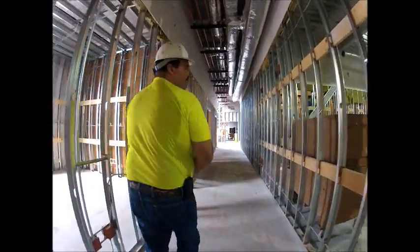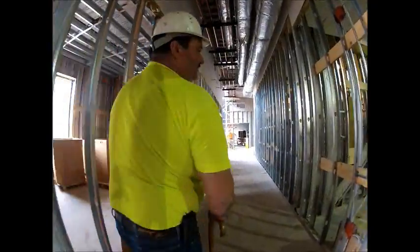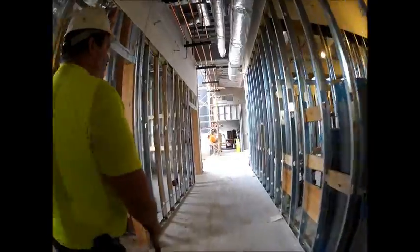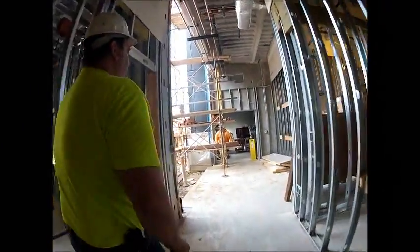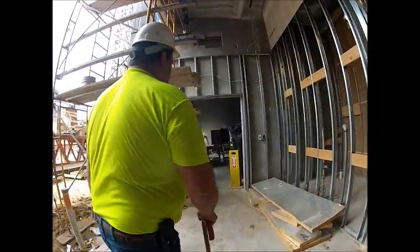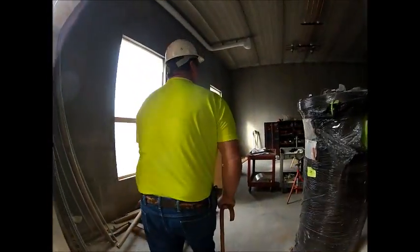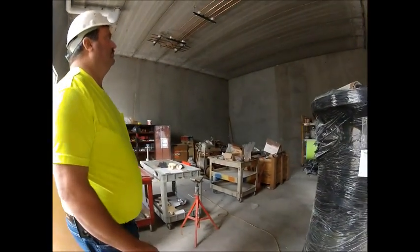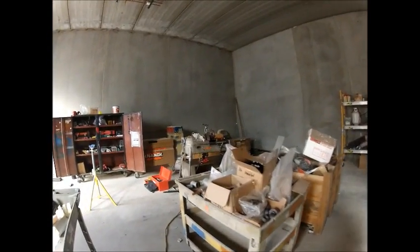As we proceed down the corridor here, straight ahead of us is where the Walker organ will be relocated into this precast concrete structure. Right now it's kind of being used as an equipment room for some of the guys. But this is the room where the Walker organ will be relocated to. Sits over here along the north side.